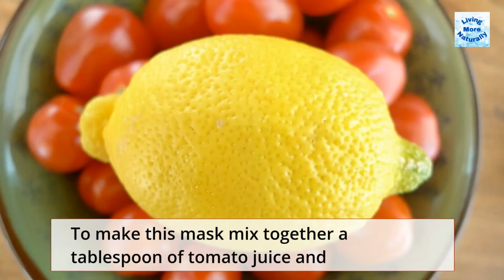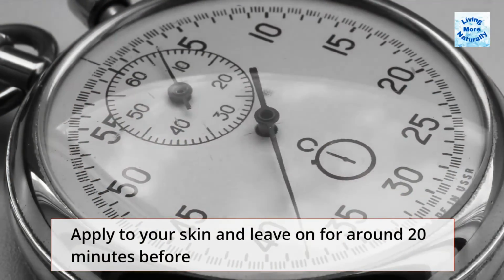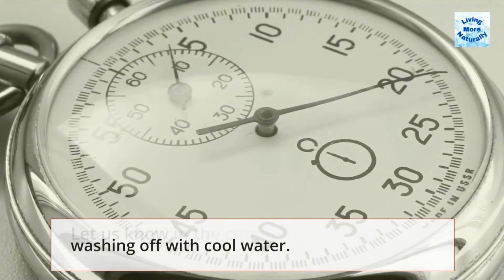To make this mask, mix together a tablespoon of tomato juice and 3 to 4 drops of lemon juice. Apply to your skin and leave on for around 20 minutes before washing off with cool water.